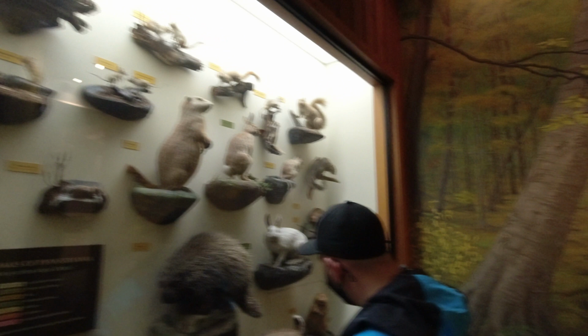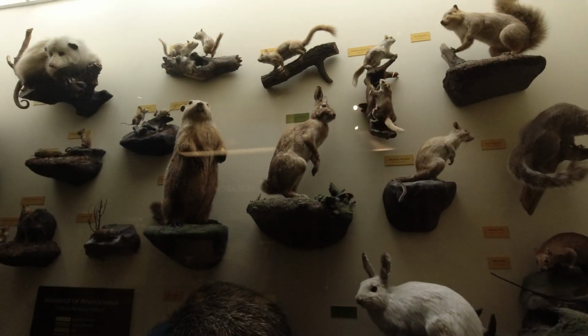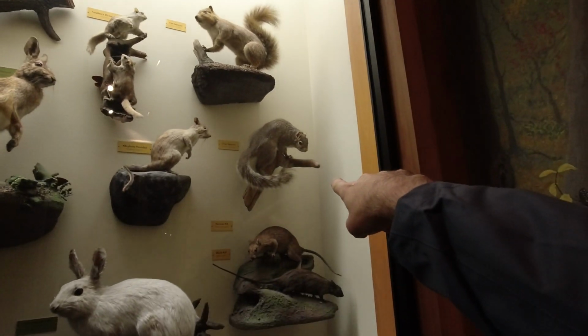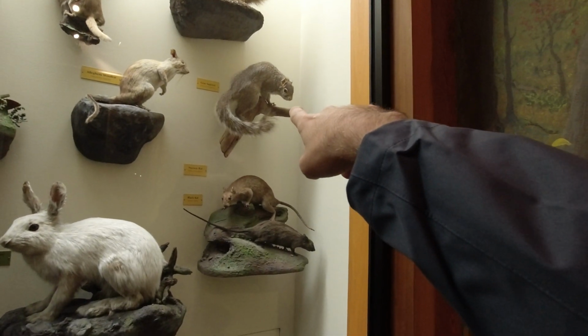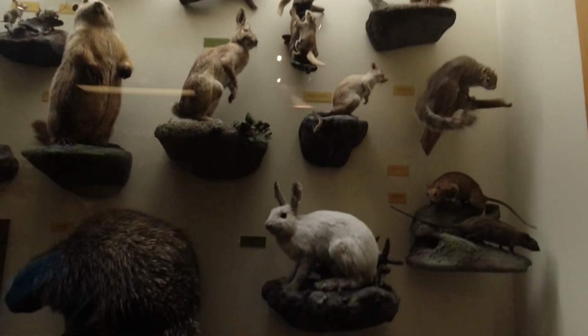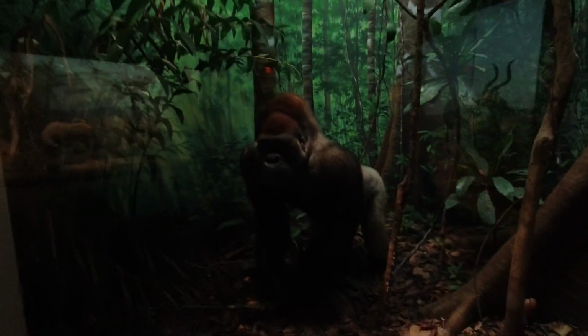Oh, there's the squirrels here. That's like a mini tiger. Oh, those are the rabbits we saw. That's like the squirrels we saw right there. Is that big thing a fox squirrel? That's like a Florida one right there. That's a fox squirrel, yeah. But that's what we saw. Yeah, gray squirrel is what you get in Florida. Fox squirrel is here. Oh, interesting. Look at these little guys, so cute. Looks like we're at the zoo. There's a gorilla.